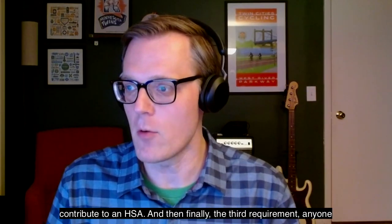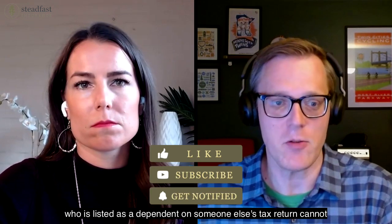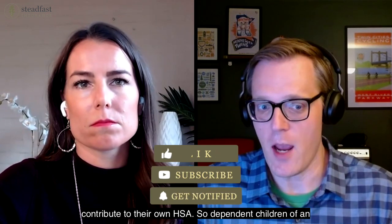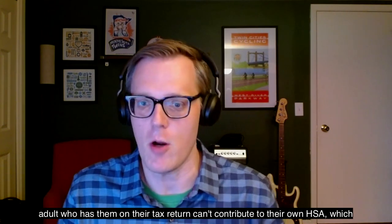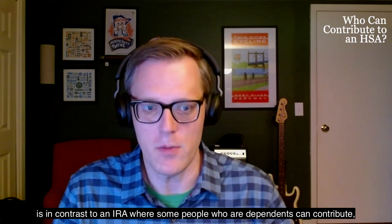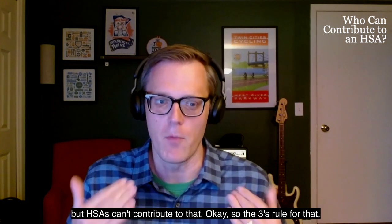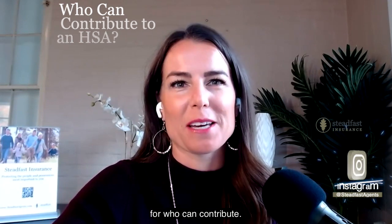And then finally, the third requirement: anyone who is listed as a dependent on someone else's tax return cannot contribute to their own HSA. So, dependent children of an adult who has them on their tax return can't contribute to their own HSA, which is in contrast to an IRA, where some people who are dependents can contribute, but with an HSA they can't. Okay. So that's the threes rule for who can contribute.